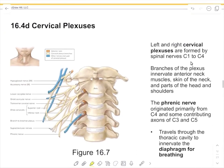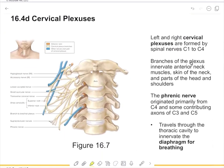So let's first take a look at the cervical plexus. As you can see, it looks like a tangled mess of nerves that come out. This is C1 through C5. It has a couple of cranial nerves, the hypoglossal and accessory cranial nerve. But the one spinal nerve I want you to know out of this plexus is the phrenic nerve. The branches of the plexus are going to innervate the anterior neck muscles, skin of the neck, and parts of the head and shoulders.